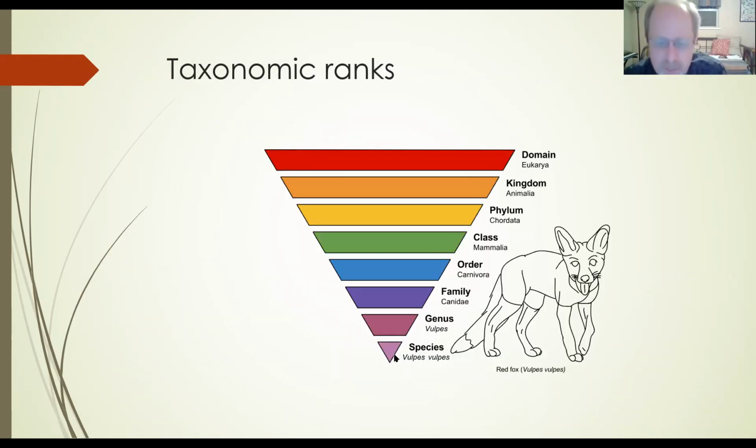Now, above the species level, we have genus, family, order, class, phylum, kingdom, and domain. These are just different taxonomic ranks, and they are more and more inclusive as you go up. So there are many phyla within a kingdom, many classes within a phylum, and so forth and so on. And we humans like to lump things and give things names. This is just a product of being human.